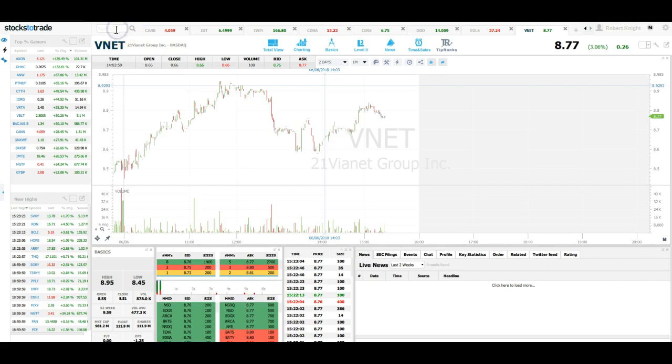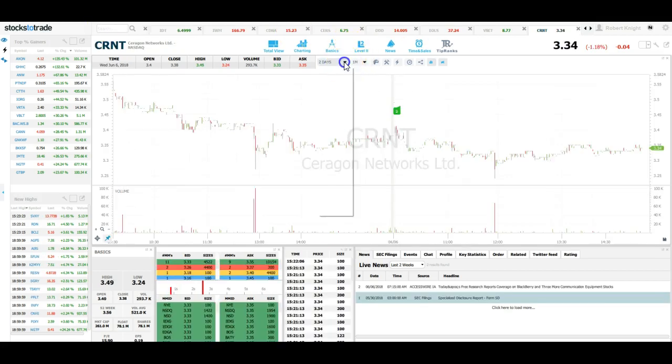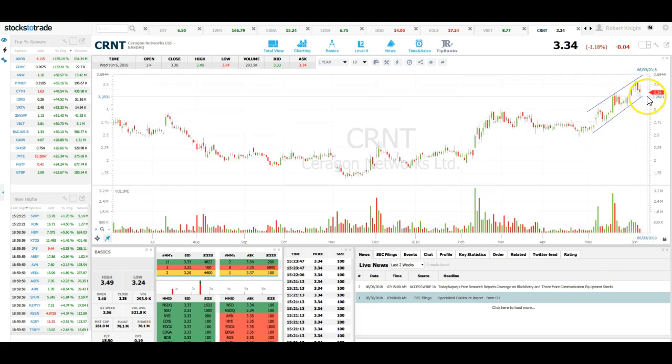So I'm going to just abbreviate this with CRMT. This has come back and touched the bottom of the channel. Did trade it almost up to our target as well at 365. It's in this uptrending channel though, so if it breaks below 3.25, we'll bail on it. But it's still fine. The chart is good. It is an uptrending channel. But if it breaks the channel, then we'll be gone on it.